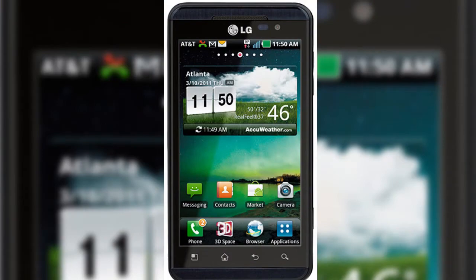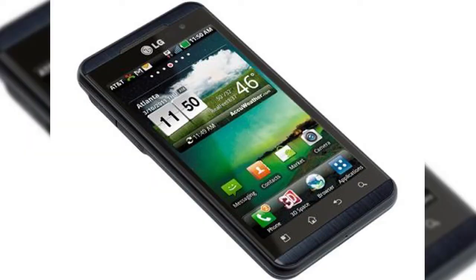The LG Thrill 4G is another 3D device. Before I speculate that this is going to be terrible, it actually is not, especially if you look at the price. It features a dual-core processor, a stereoscopic 3D display, Android 2.2 Froyo, and it's only going to run you $100 on a 2-year contract. There are not really many, if any at all, dual-core devices that will run you $100. On top of that, it features a 3D display. I will mention it is running Froyo. I don't really care because our next story today pretty much clears that up.